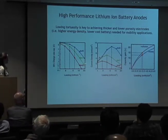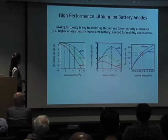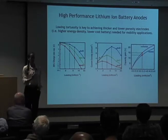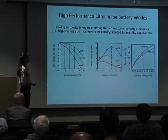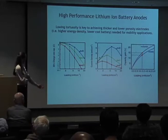Now, if we can start decreasing alpha by aligning materials in a different way, you can start getting substantial gains in your rate performance. And what this alternatively transfers to is, for a given rate performance that you want from your battery, you can increase your electrode loading. Okay, and electrode loading is basically just electrode thickness.